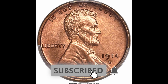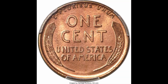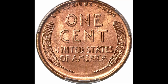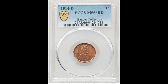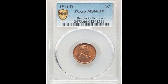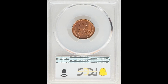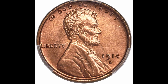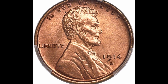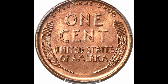Next, they produced the 1914 penny at 3 different locations, and you can tell where it was produced by the mint mark. Now, below the date, you're going to see a small little D mint mark. If there is no mint mark there, that means it was produced at the Philadelphia Mint, which produced over 75 million of these coins. If you see an S mint mark, that means it was struck at the San Francisco Mint and they produced over 4 million of those coins. And if you have the 1914 D like this coin here, they only produced just over 1 million of these coins.